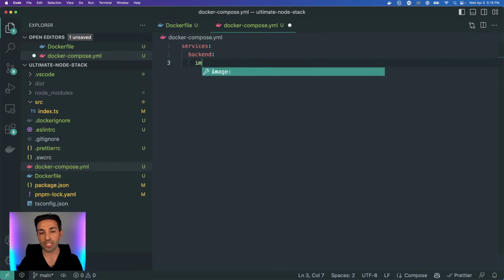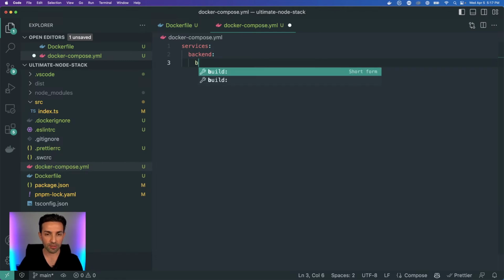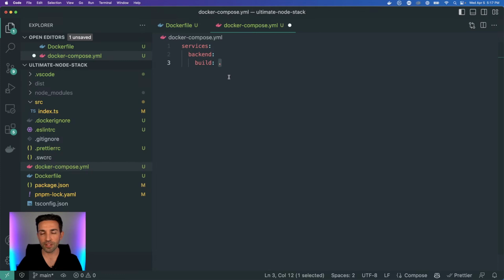Now we need to either give Docker Compose an image to build, or we need to give it a Dockerfile. So I'm going to just say build the current directory. So it will go find the Dockerfile, its instructions for how to build the thing in our current directory.